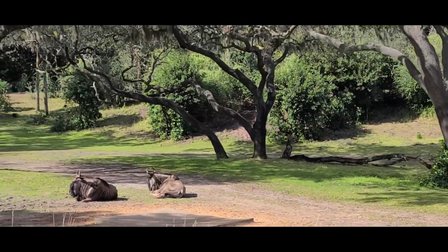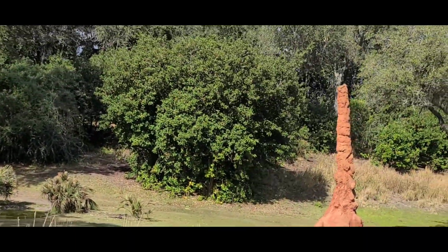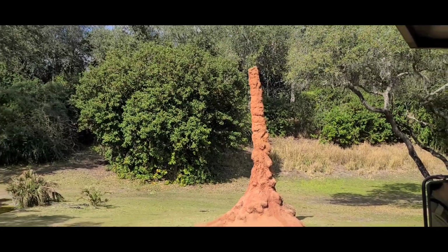We're also going to be passing by a couple of termite mounds. They're made out of dung, spit, and saliva, a favorite scratching post for lots of different animals. And when it gets worn down, the antelope like to stand on top of it, gives them a little bit of better leverage so they can see their predators from further away.